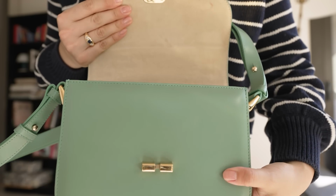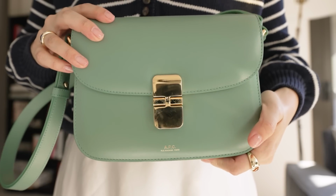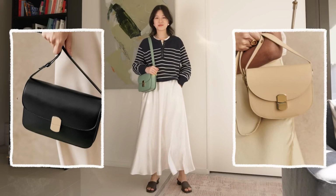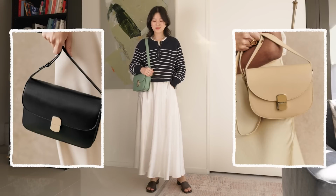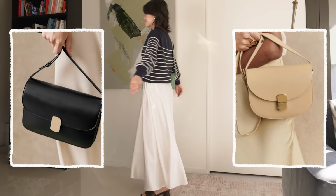When we're comparing an APC bag with a Sezane, I find that the smooth leather on the APC bags just feels a lot more durable and luxurious than the Sezane. I just find the attention to detail and quality a little bit better on the APC bags. It's very hard to hold these up with one hand, but the green one I have from APC is their Grace bag. I think this is very similar to both the Sezane Milo and the Cloud bag that they do. So of these styles, I recommend the APC Grace, and I'll try to link to a few sales down below if you're interested in this. But I would say this is a much better option than Sezane.